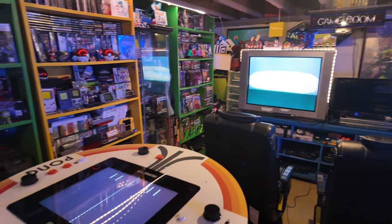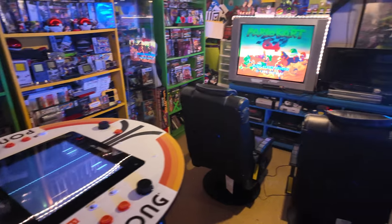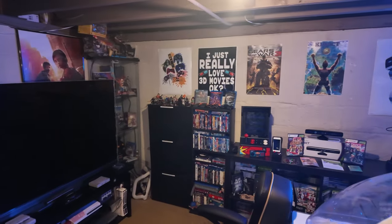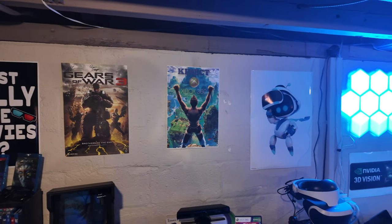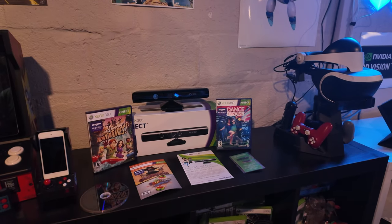But this is the Pong 4-player machine from Arcade 1-Up. I love this machine, especially Warlords on here. Really fun to play. Now coming back on this side here, after we get through the middle there, here on the top, we got my little shrine here of posters from Xbox 360 and Kinect. We got the PlayStation VR sitting right there. We got the Kinect little shrine sitting right there.